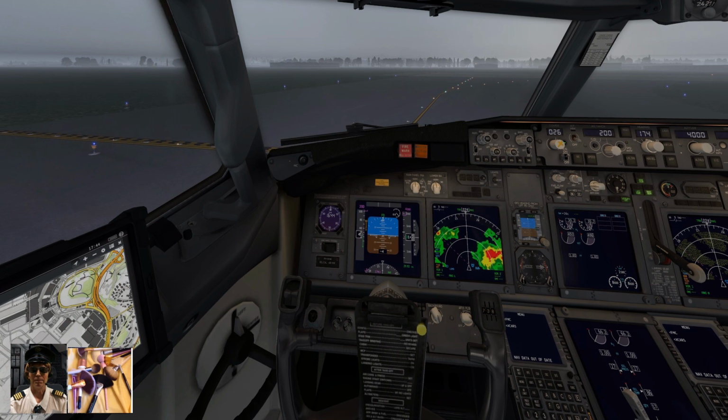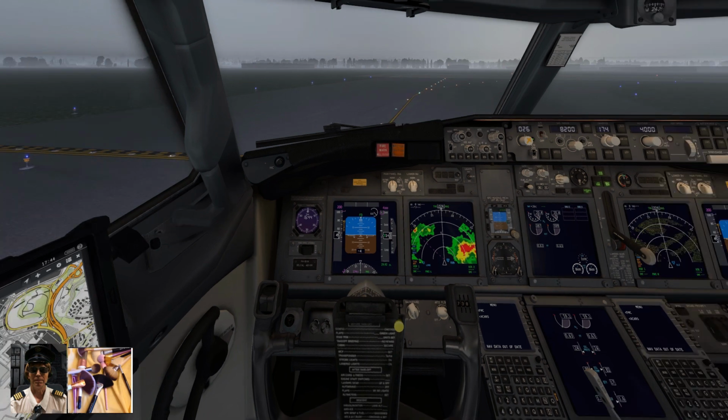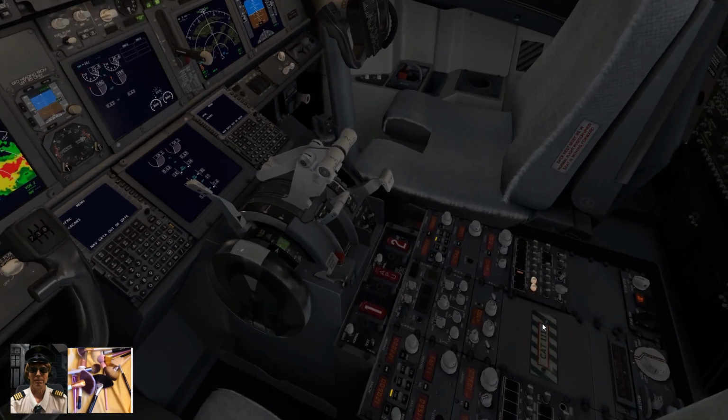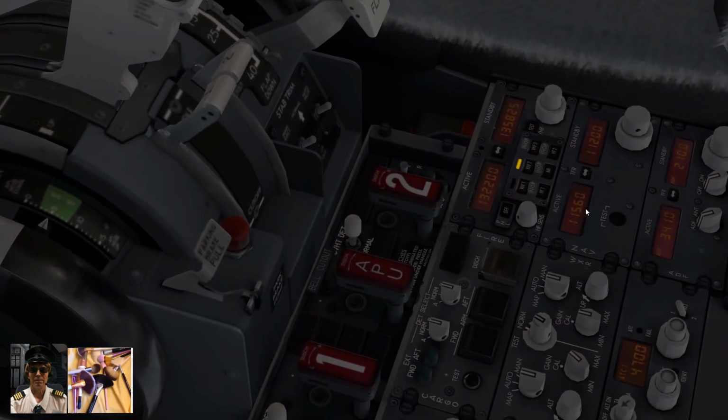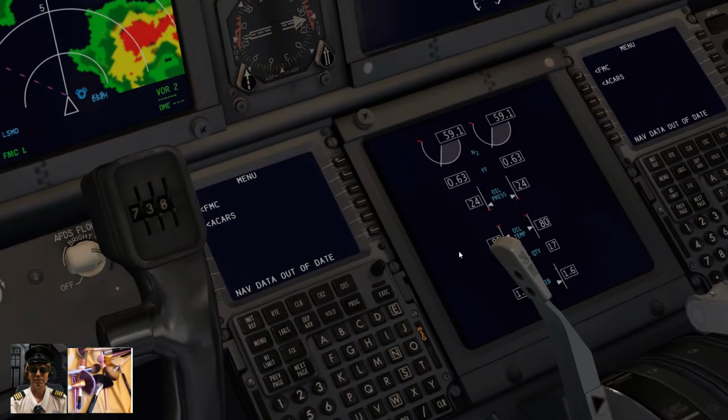This is GO95 KLM, holding short of runway 21L. Ready for takeoff. Okay, switching frequency to 130.900. Cleared for takeoff, 21L. Have a good day. Let's get the before takeoff checklist. Yep. Okay, communications radio set.